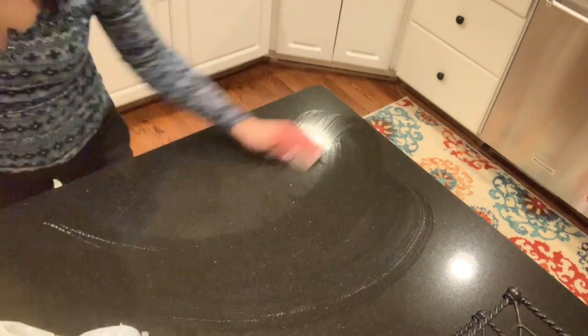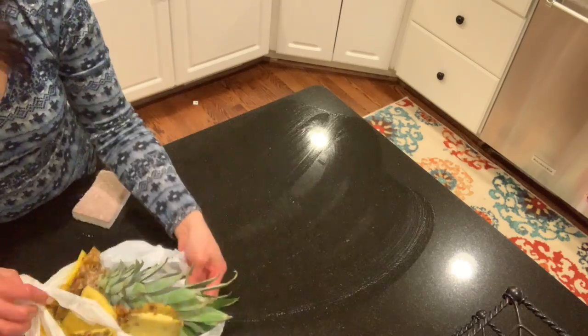Yeah, I'm just putting that away, and again made another big mess with pineapple juice everywhere. It's going to be super sticky. I'm going to scrub it down with a sponge and wipe it clean.